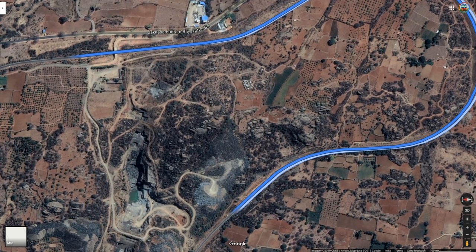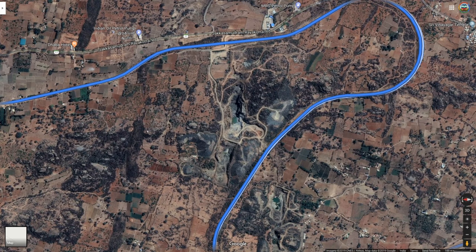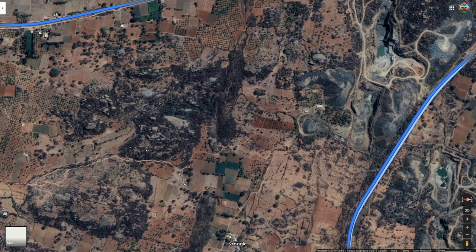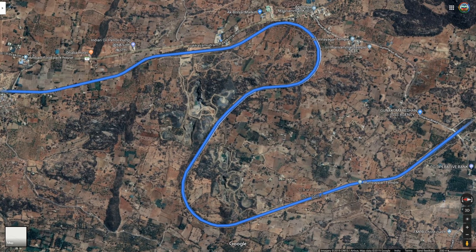And I think it was really difficult for the railways to change the alignment and straighten it, because if they had to straighten, they had to probably put a line straight here, from here to here. But again, they had to remove all the boulders and the rocks over here, which would have costed them a lot. So probably they decided to leave it as it is.